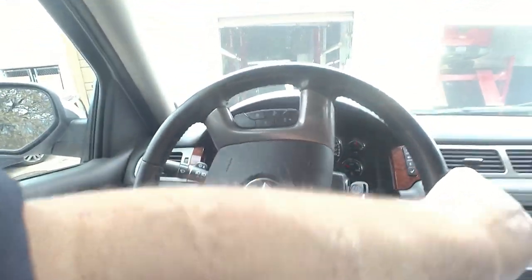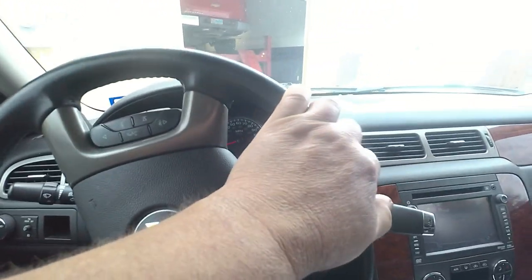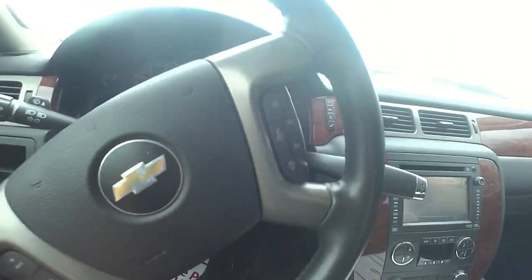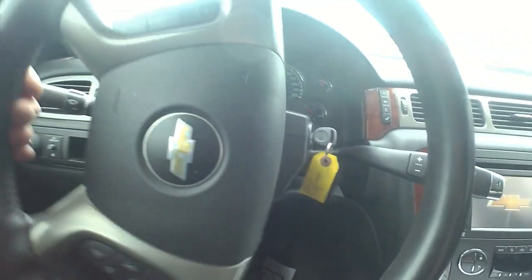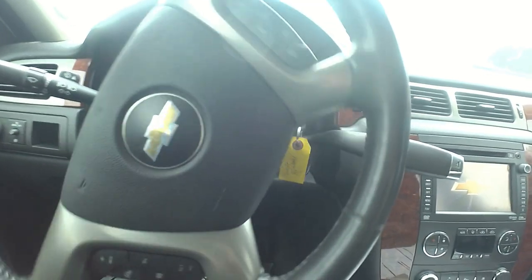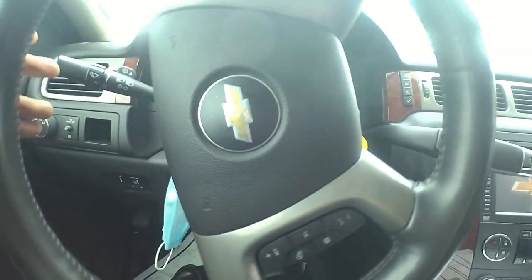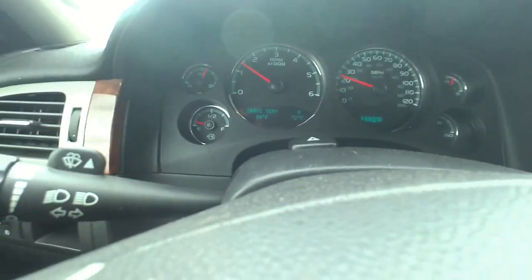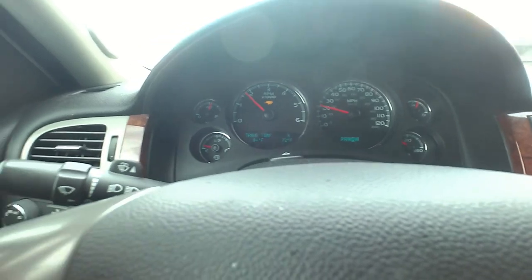All right, TECM's replaced, programmed, and we're starting off cold. It started off warmed up before. Let's see how quickly this changes and if it screws up. Tow haul mode on.